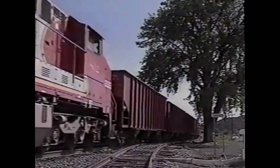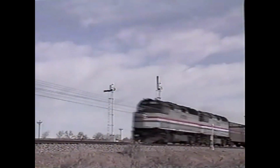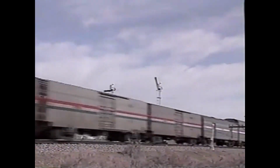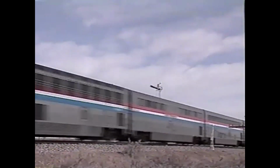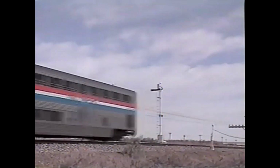General Electric supplied additional 6-axle units for York Canyon coal service, while Amtrak's FP40s are being replaced on the Southwest Chief passenger train by GE P32BHs in the dashing new paint scheme.